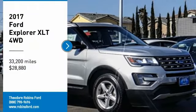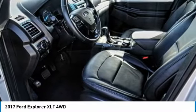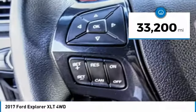You are going to love the 2017 Explorer. You've got a lot of capabilities to call on in a Ford Explorer. Don't underestimate your choices, and is priced below $30,000. This vehicle has less than 35,000 miles.